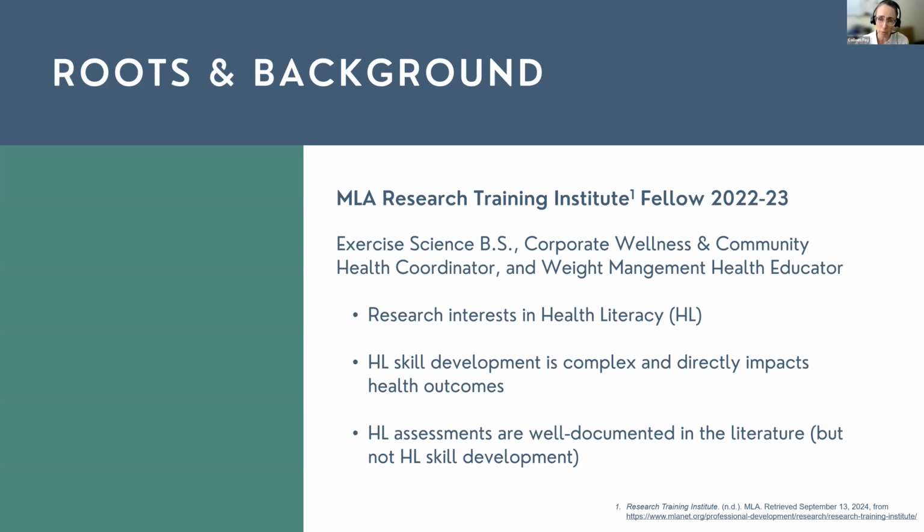And now as a librarian, I really see the potential in investigating health literacy skill development through education and instruction, being that the complex skill piece of health literacy is what can evidently impact health outcomes. Although they are very setting and situation based, health literacy assessments are well documented in the literature, but there aren't a lot of librarians publishing about instances of successful approaches to supporting that skill development. I'm not suggesting that librarians aren't doing this work, but the publication piece is missing. So I'm going to dive right into what my research questions are on the next slide.